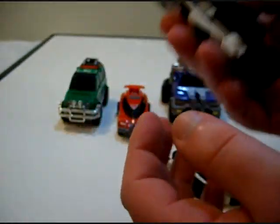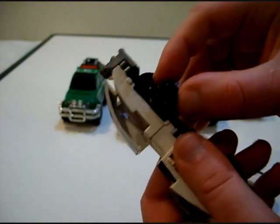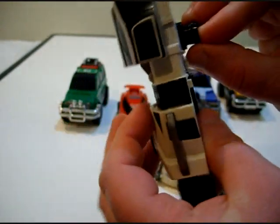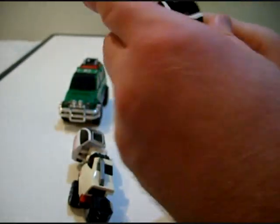Now this one, because I've actually had this toy, I'm the one who bought it. I bought it from the Toys R Us. And this particular one, this joint is a bit loose, but it's okay because it isn't used for any posability. Oops, did I give that away too soon? Sorry about that. We'll do the same thing over here.